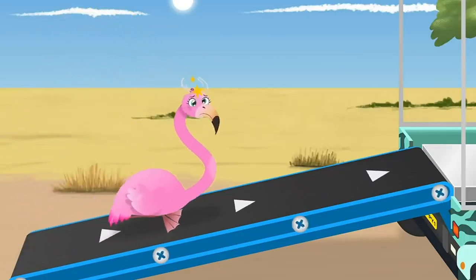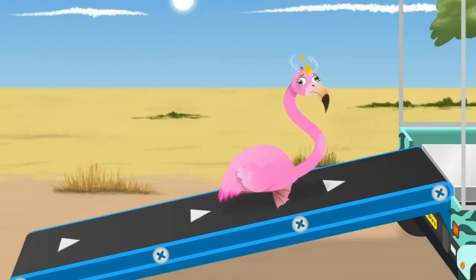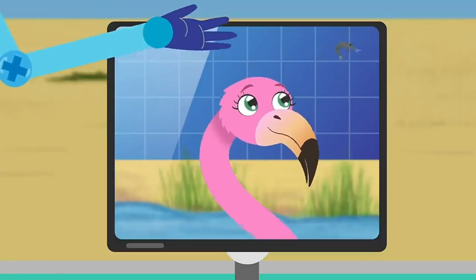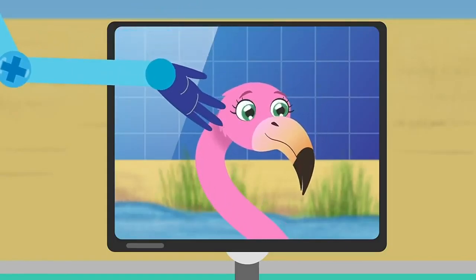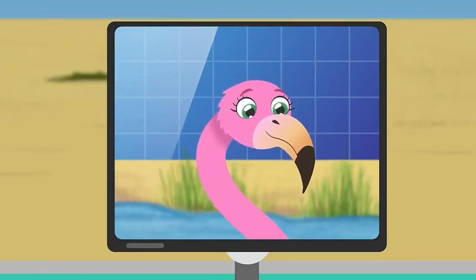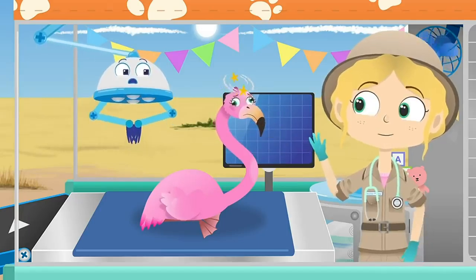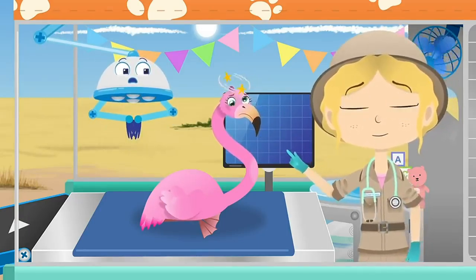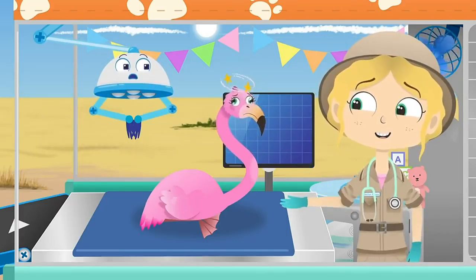Flamingos spend lots of time standing in water. They usually balance on one leg to stay warm, and they use their specially curved beaks to catch their favourite food, shrimp. Hello, Uma! Ouch! Look at that nasty bump! Have you hurt your head?